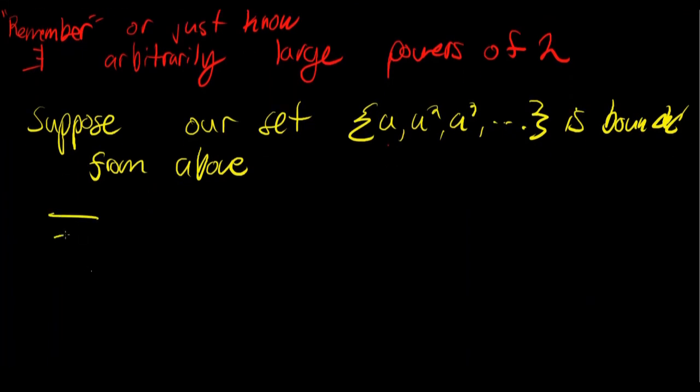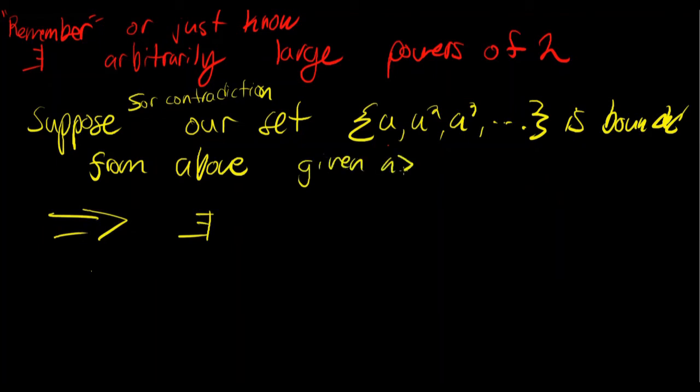Well, that implies that there exists, so this is by contradiction. So suppose, for contradiction, because we're going to arrive at a contradiction, because we're trying to prove that the set is not bounded from above. So suppose, and I should say given a is strictly greater than 1, that this implies that there exists some v. Let's pick v, since we haven't used v yet.